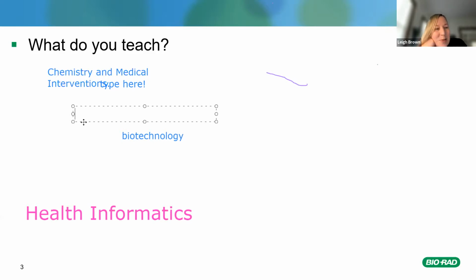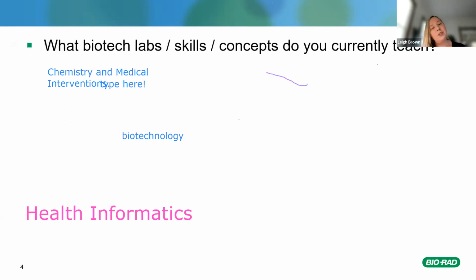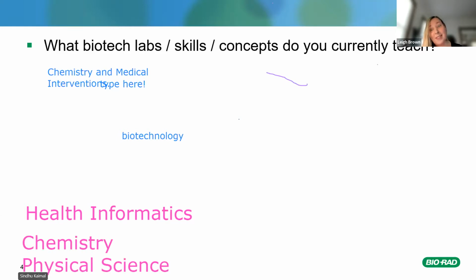Health informatics, that's cool. Once you're done with your typing, if you go back to the mouse tool, you'll be able to get off of that typing, so if you ever want to click on something again, it's not going to start typing for you. Okay, chemistry, physical science.